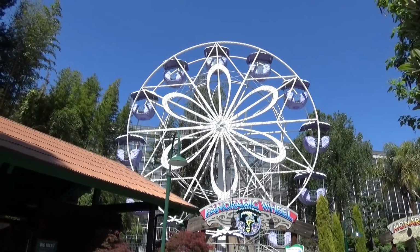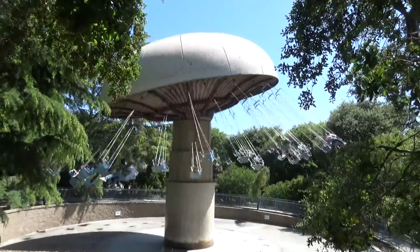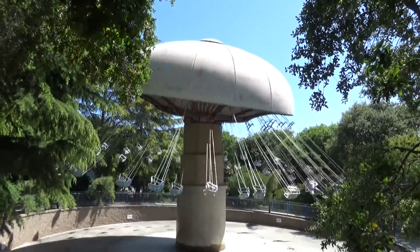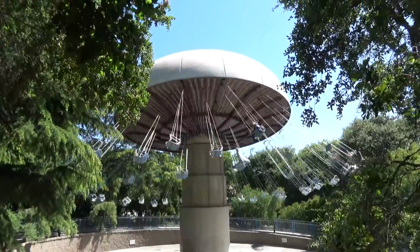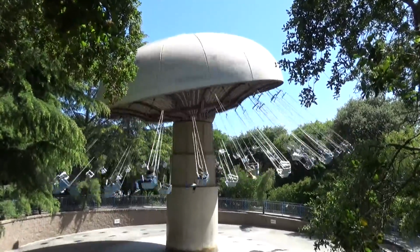The park has a beautiful looking Ferris wheel, not very big, but it's very pretty. So a lot of the flat rides here at Gilroy Gardens are themed to various types of plants and produce, like the swings are themed to a giant mushroom. I've been to a lot of theme parks. I don't think I've ever seen a wave swinger themed to a giant mushroom.